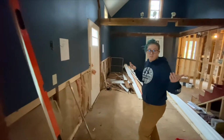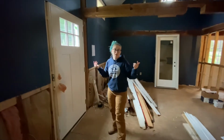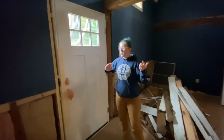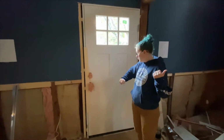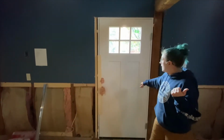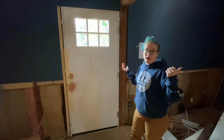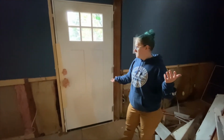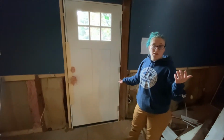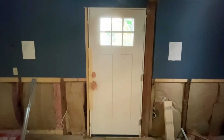And once again, because of code, we needed another egress. So we had to put in a front door. So we got this nice Craftsman from Lowe's, and it's got a little bit more light in it too. So now we've got even more natural light in this main floor space of the apartment.